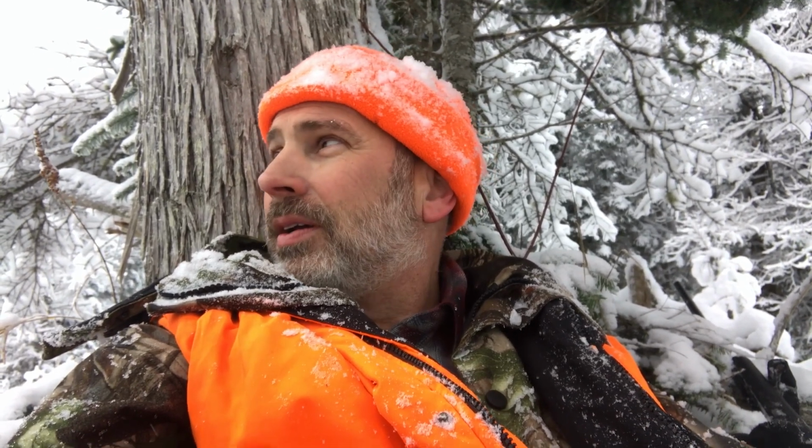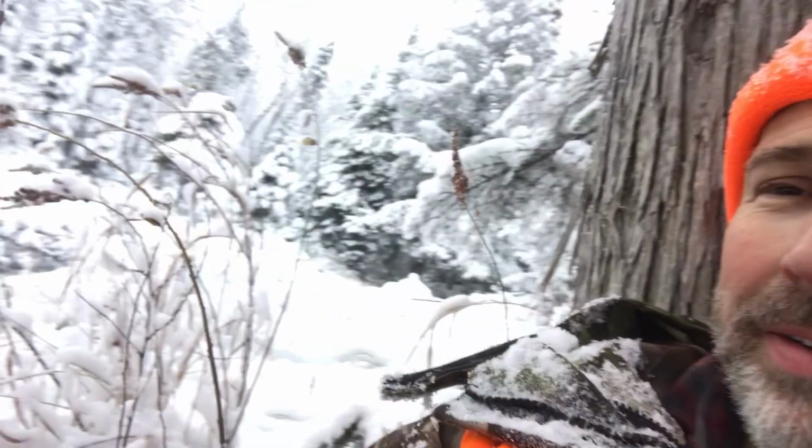Well, that's twice today that this young buck crossed over the dam right here by the cabin. I'm looking up at the cabin right now.